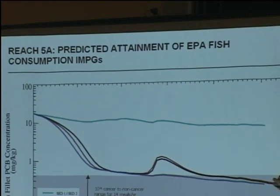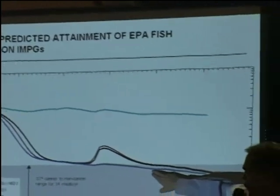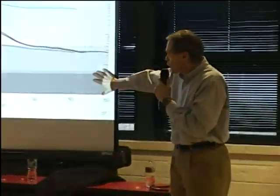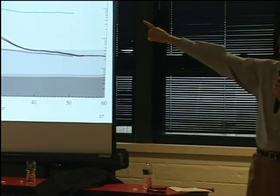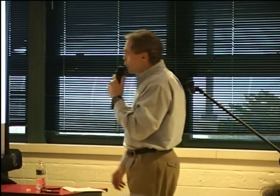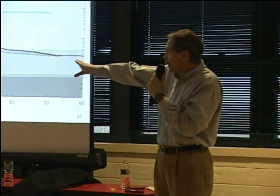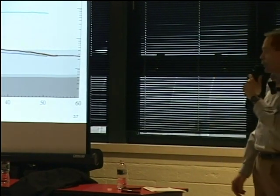And when we look at the lines down here, the one on the bottom, blue here, is sediment alternative 3, which overlays both SED 4 and SED 5. While for none of these do we see achievement of unrestricted consumption at Reach 5A, which is something I should have pointed out, hopefully you picked up on this. This is just fish up in Reach 5A, which is the upper 5 miles. However, each of these alternatives, with the exception of 1 or 2, over time would get the fish concentrations down so that there could be limited consumption.